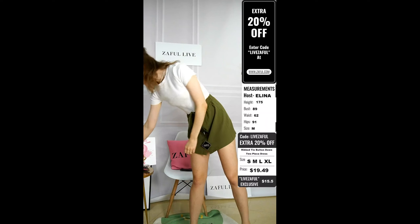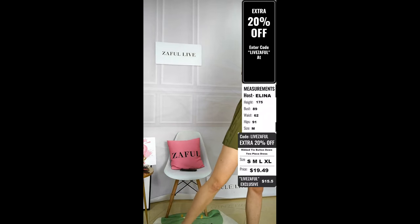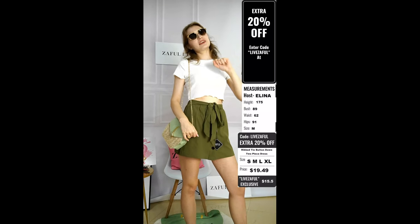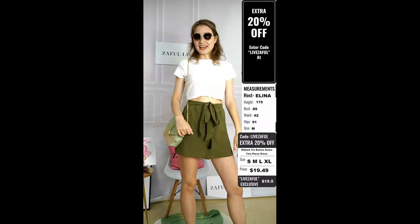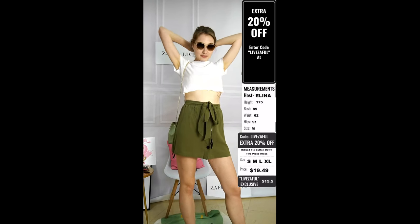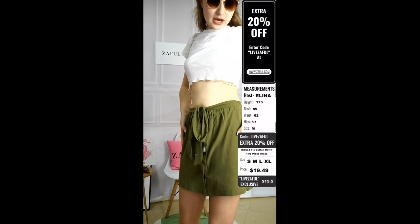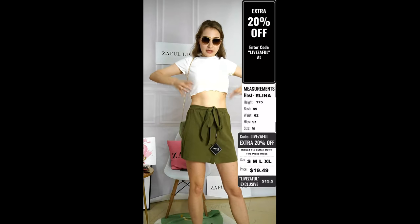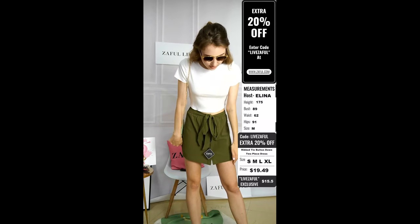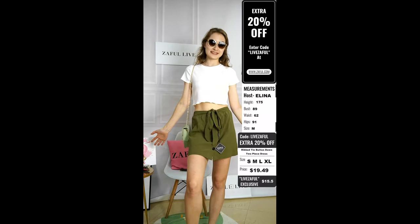I just can wear my sunglasses and take my bag, and I'm ready to go out to meet my friends, drink something. Yeah, it really looks so nice, but at the same time just a little bit sexy, because if you put it a little bit down, it will make your waist visible. So with sport shoes, with slippers, even with high heels, it will look nice.